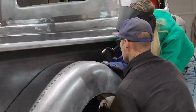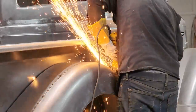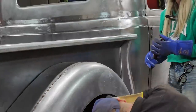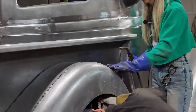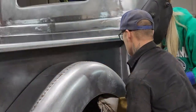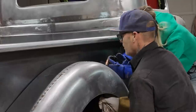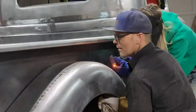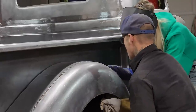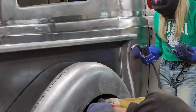Actually, it needs more. What? It needs to be pushed up a little more. Just cut it a little bit more. Get a little more distance, maybe. It's good to have communication when you're doing this, because if someone doesn't see something, well, then the other person does. Speak up and say. Good. Yeah. Going again. Awesome. Beautiful.